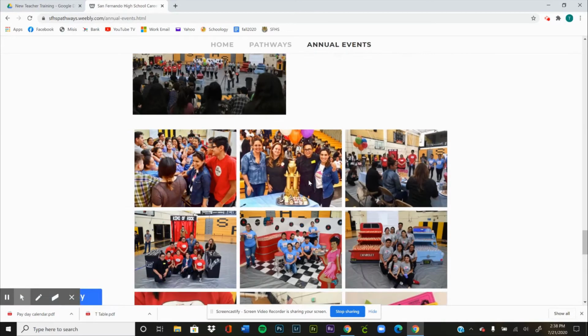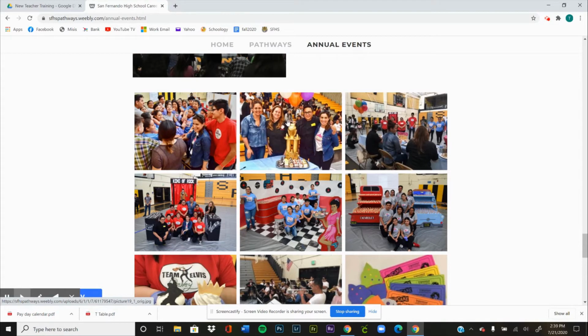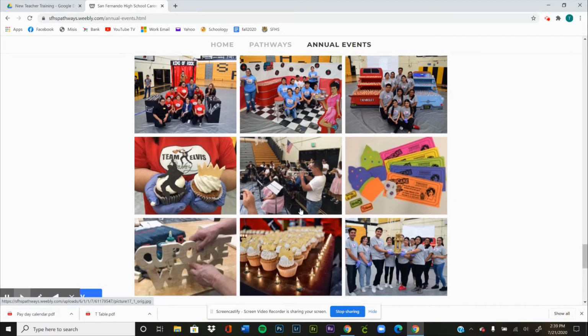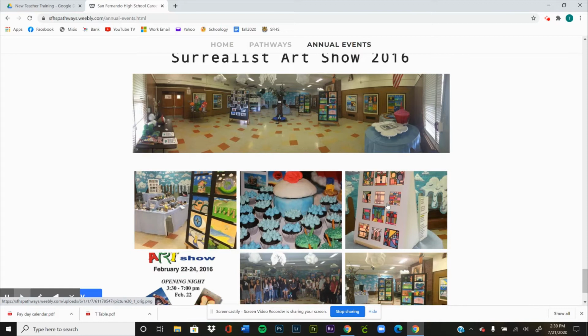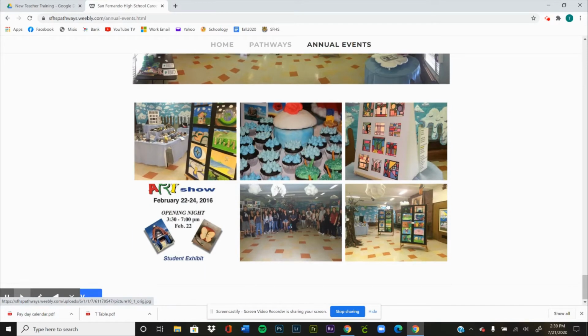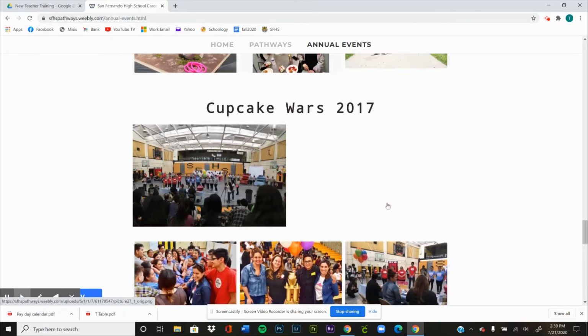Before that, we did Cupcake Wars, where we actually had professional chefs, a famous chef, and then chefs that were on Cupcake Wars as contestants or judges. And they were our judges. We had 3 teams. We had the Elvis team, the diner team, and the drive-in team. Our students designed, built, and painted all of these pieces and the sets. Our students made the t-shirts, everything, and then we had music and created cupcakes. And there was a competition. This team won. And the first one we did was a surrealism art show. So that one was our very first in 2016.